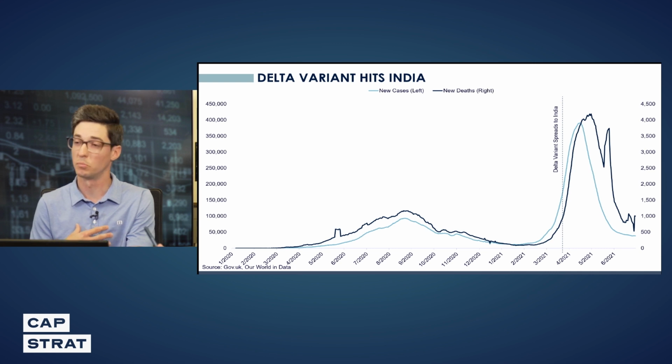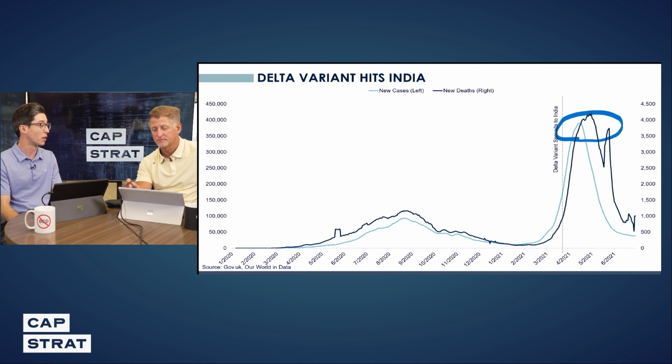There are a number of countries in the world that have vaccination rates in the single digits, are just now vaccinating frontline healthcare workers. I mean, India got absolutely hammered by the Delta variant, and still their vaccination rates are less than 10%. And so you can see just how transmissible the Delta variant is. Look at the peak in cases and deaths versus the prior peak in the fall. I mean, it is absolutely runaway.